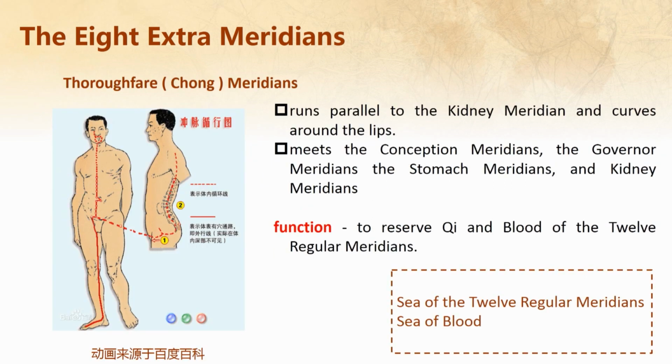The Thoroughfare meridian, we call the Chong meridian. The Thoroughfare vessel runs parallel to the kidney meridian and curls around the lips. The Thoroughfare vessel meets the Conception vessel, the Governor vessel, the stomach meridian and the kidney meridian. So it is termed the sea of the 12 regular meridians, or the sea of blood. Its function is to reserve qi and blood of the 12 regular meridians.